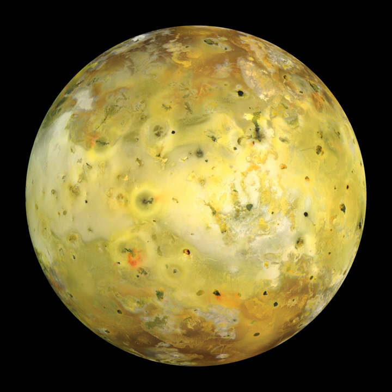Observations during these encounters revealed the geologic processes occurring at Io's volcanoes and mountains, excluded the presence of a magnetic field, and demonstrated the extent of volcanic activity.